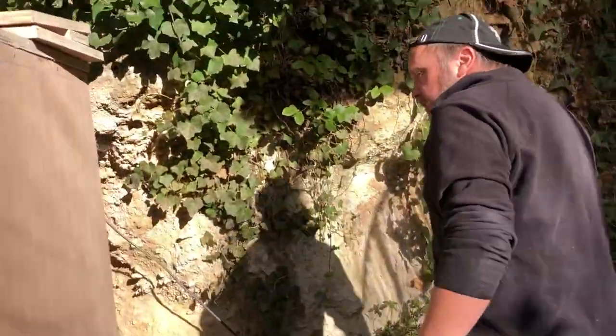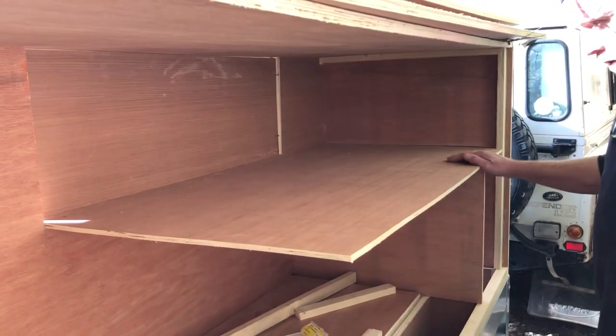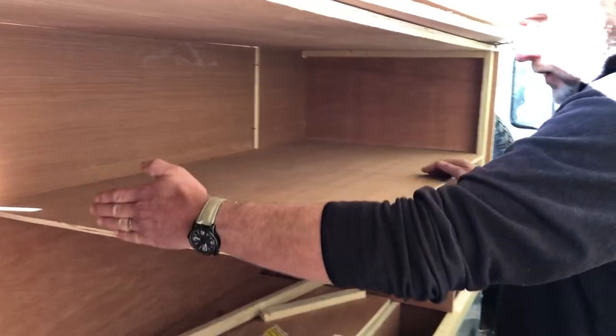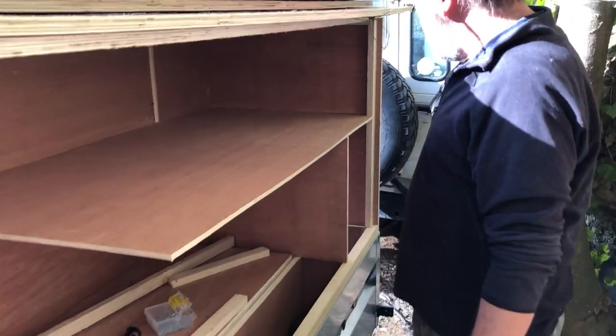You can check the other side. It's not finished yet. Oh, cool. But eventually, that'll work. This will be closed up here. And the mattress will go inside here. Perfect. Close the flap. Boom, done.